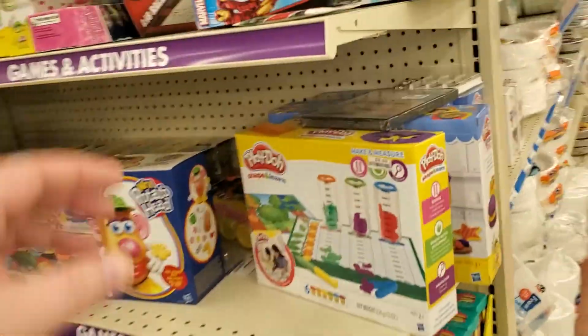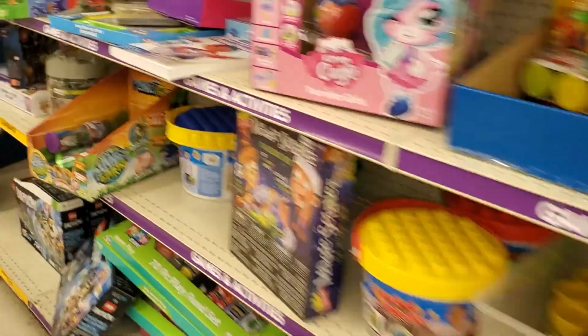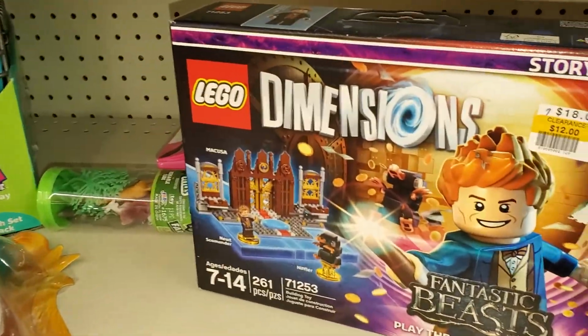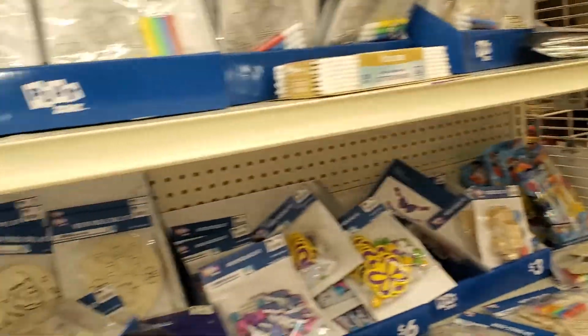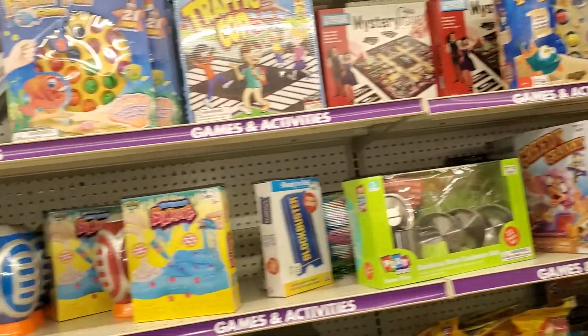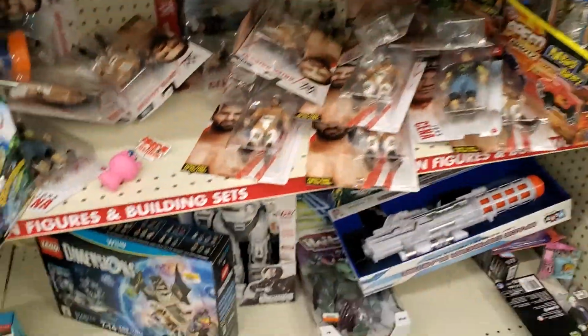We are approaching the toy section, see if they got anything. The Big Lot Special Iron Man. Some Black Tech. Lego Dimensions. Bunch of girl stuff. Some Phoenix Cross. The usual die casts. Here's where they usually have the action figures. Not yet.